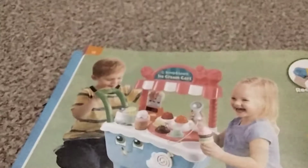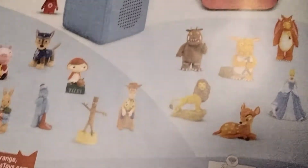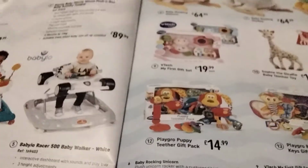And we have LeapFrog Scoop and Learn Ice Cream Cart. Let's see. LeapFrog Leap Touch Top Lunch Up. And look at that. Oh, it's a letter A, is it? Picture, alligator. So we have an X. Oh, look at that. What happened? Look at the battery. Look at that, Sony's box. Look at that old thing. Then we have a little bit for all kids. Dream Tits, and the baby button. Baby button. That's the toys done. That's it. Done now. That's funny.